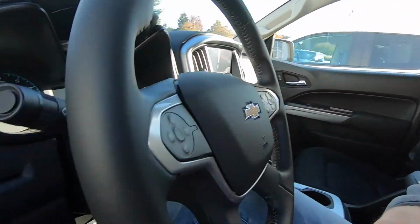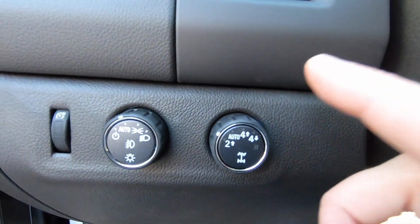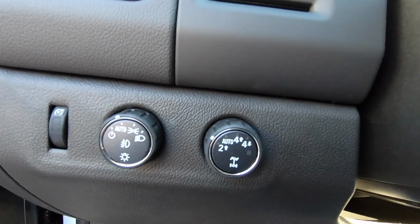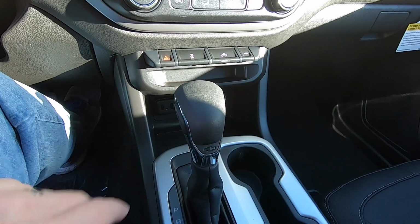It's going to do it by itself, and that's in addition to 4-wheel drive, which this truck has. You have controls right here where you can go from 2 high, auto, 4 high, or 4 low. The 2 high, the auto, and the 4 high are shift on the fly, so you can manipulate those controls while you're driving down the road. 4 low, you would have to go into neutral first in order to do that.